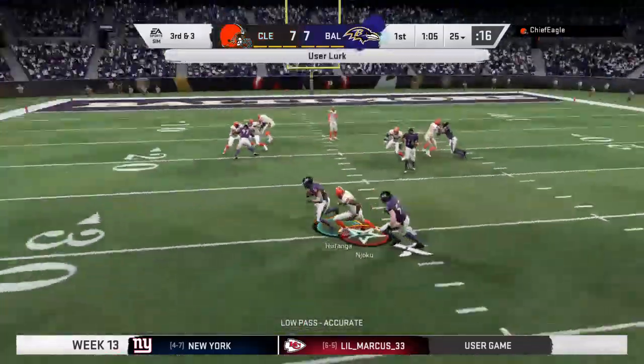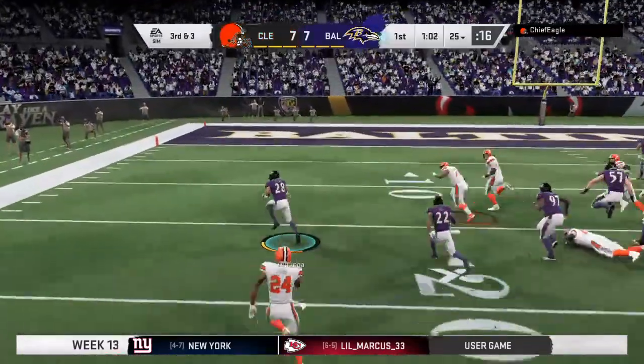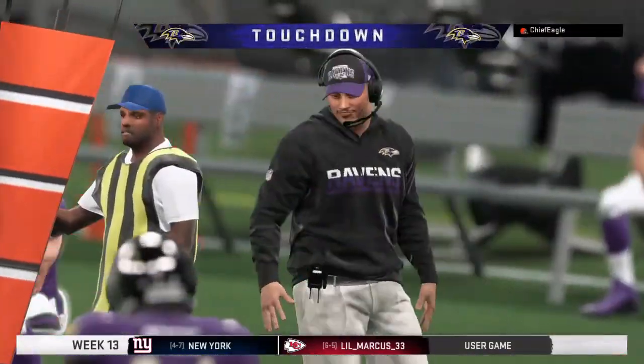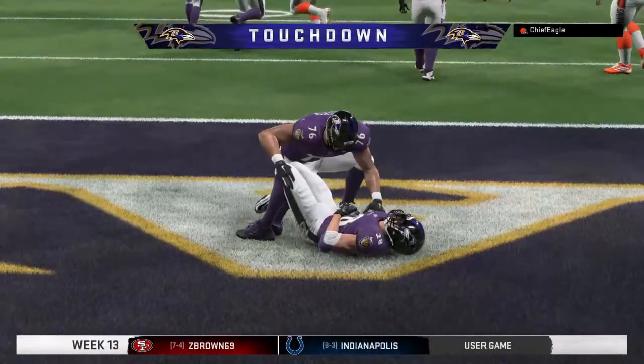Into double coverage, and it's intercepted. Picked off near the 29. And he will bring this back. It's a pick six and a Raven touchdown.